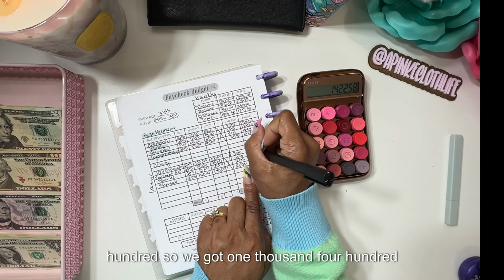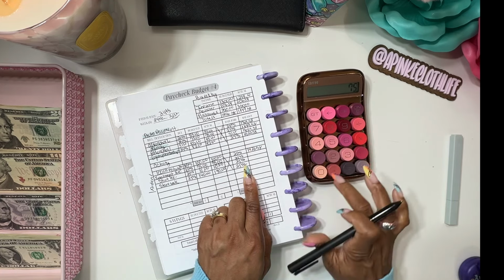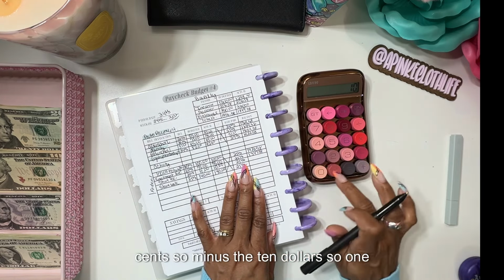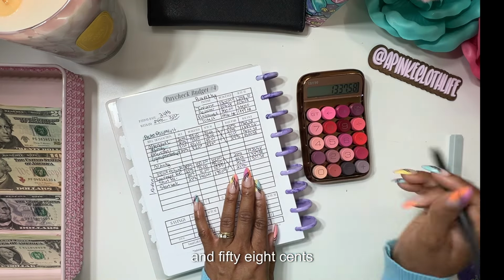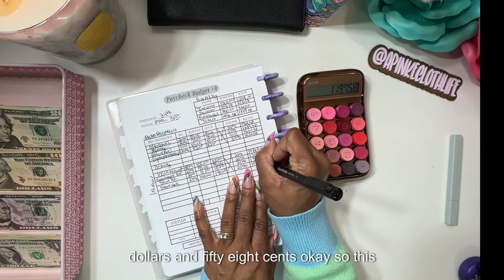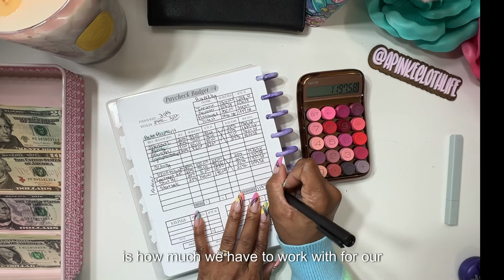100. So we got $1,422.58 minus 75. So that's $1,347.58. So minus the $10. So $1,337.58 minus the 140 is $1,197.58. Okay, so this is how much we have to work with for our extra.